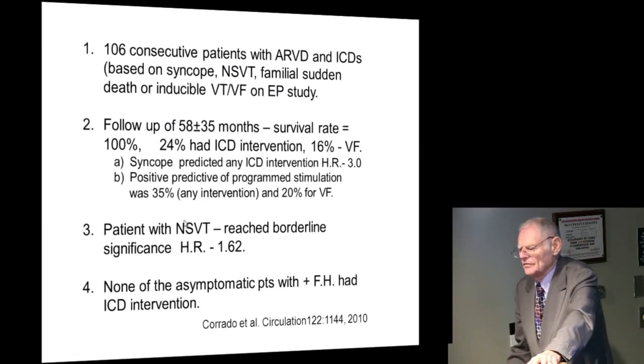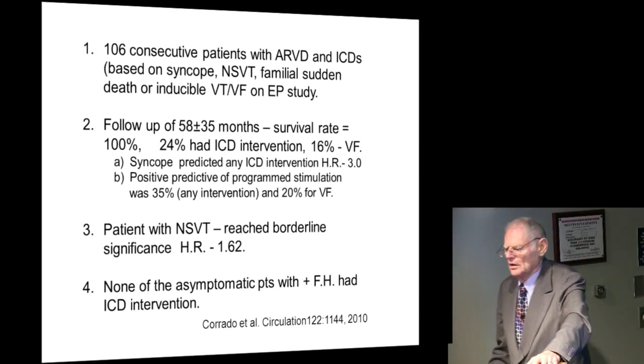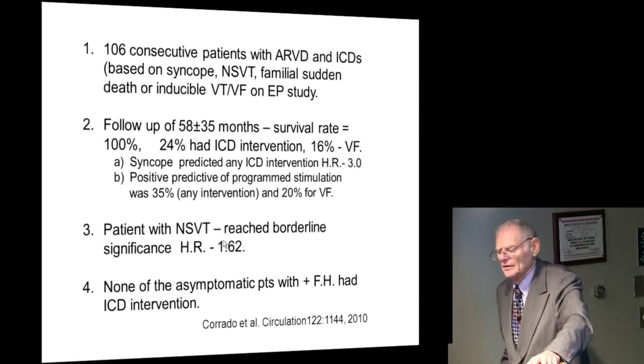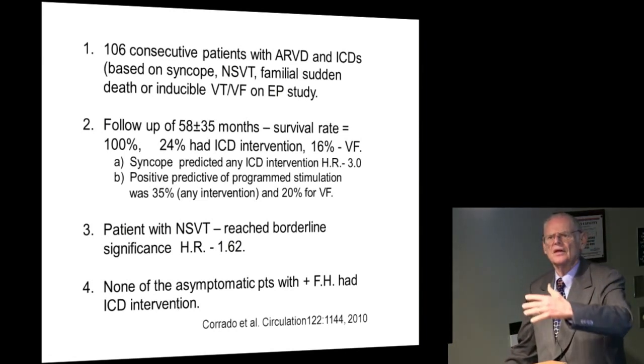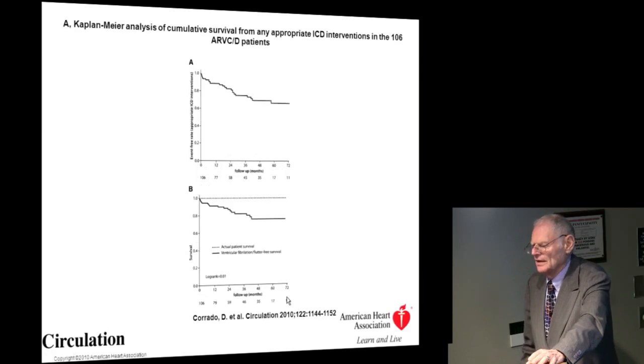However, in a very important study, again from Italy, 106 consecutive patients, they followed these patients for 58 months, and they found that syncope was the most important positive predictor of whether they would have ICD intervention. The other thing they found is if they had non-sustained VT on monitoring, they had a statistically significant increase in the incidence of shocks. But it was interesting that family history had no effect. So even though it affects you emotionally when you have a strong family history of sudden death, actually, if you look at the data, it turns out not to be a risk factor.